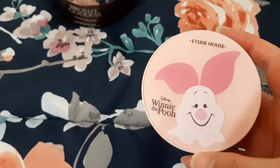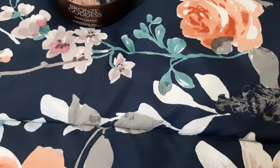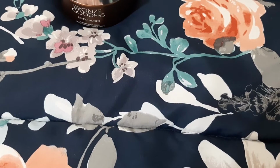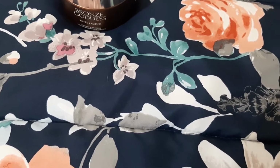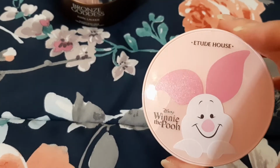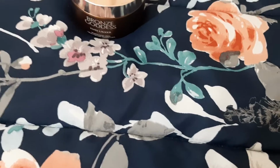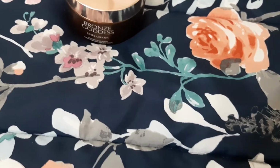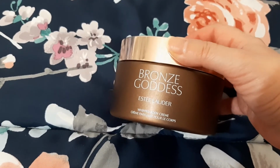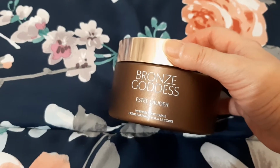This is the Etude House double lasting cushion in the shade Rosy Pure. I just have it in this cute little piglet case, which is reusable. So I want to get that foundation done because it's been open a little bit and I just want to use it up before it dries up. And this was also in the same skincare project pan with the Josie Maran oil.